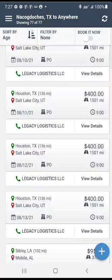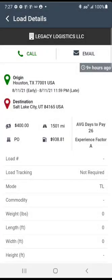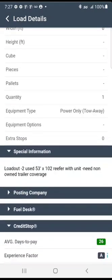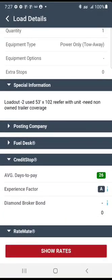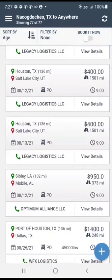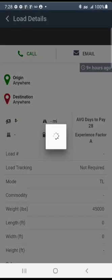So as far as going out west, Salt Lake City is not a bad area. You can usually find a loadout out there if you want one, and there are quite a few power only loads coming out of there. This one is a loadout. They're going to pay you, what was it, $400 to take this to Salt Lake City. But it is a reefer trailer. So sometimes you will get reefer trailers where the reefer actually works. I don't know how much I would trust them, but usually anybody that has a van load does not want to put it on a reefer trailer. So be careful about that.